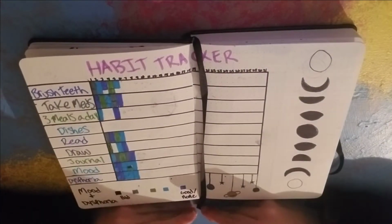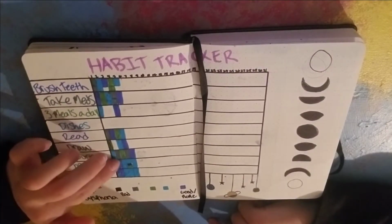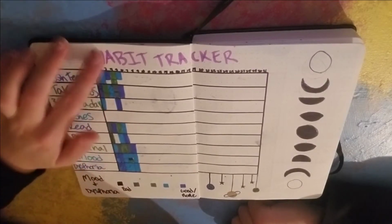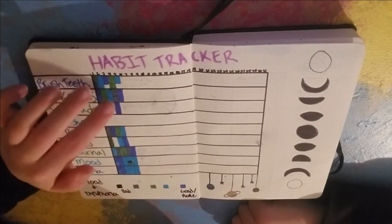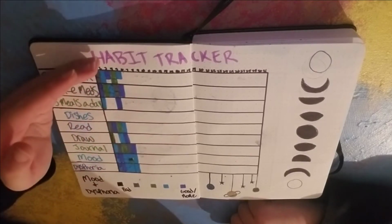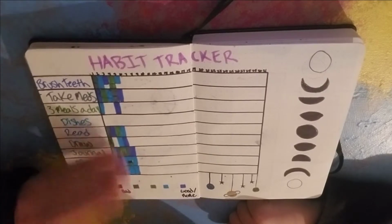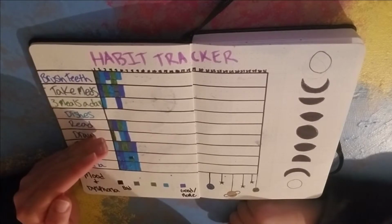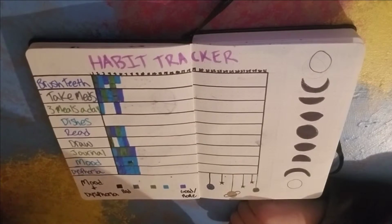Here I have my bookmark set to my habit tracker for this month. Okay, so I didn't draw lines. I'll move the bookmark. I didn't draw lines for my habit tracker like I did in April. I just have the dots to help me know where to color it in. Do you think I should keep the lines, or do you think I should not keep the lines like I have for May? What should I do in June? Let me know in the comments, please.